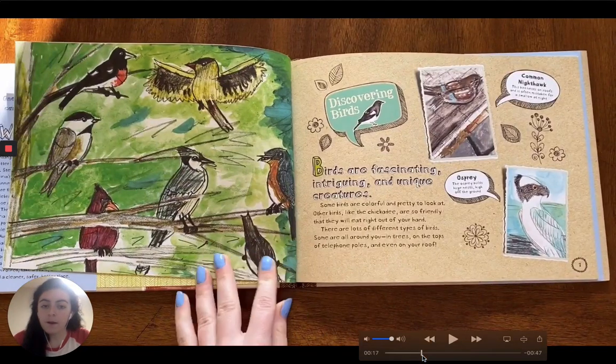Discovering birds. Birds are fascinating, intriguing, and unique creatures. Some birds are colorful and pretty to look at. Other birds, like the chickadee, are so friendly that they will eat right out of your hand. There are lots of different types of birds. Some are all around you, in trees, on the top of telephone poles, and even on your roof.